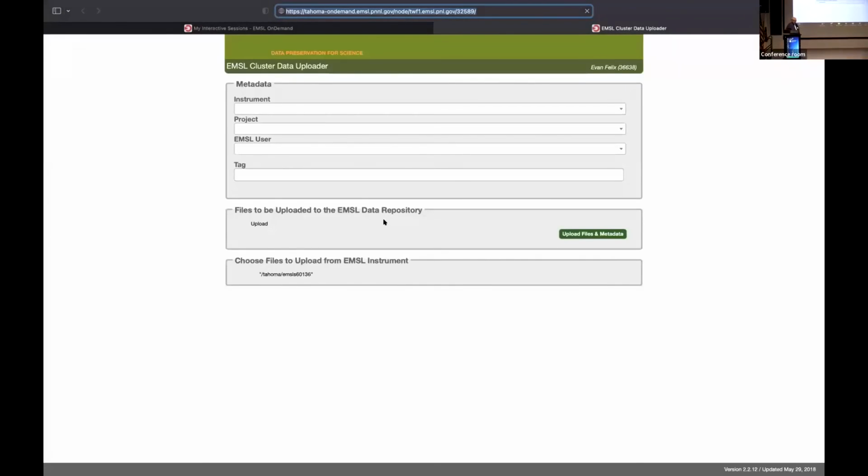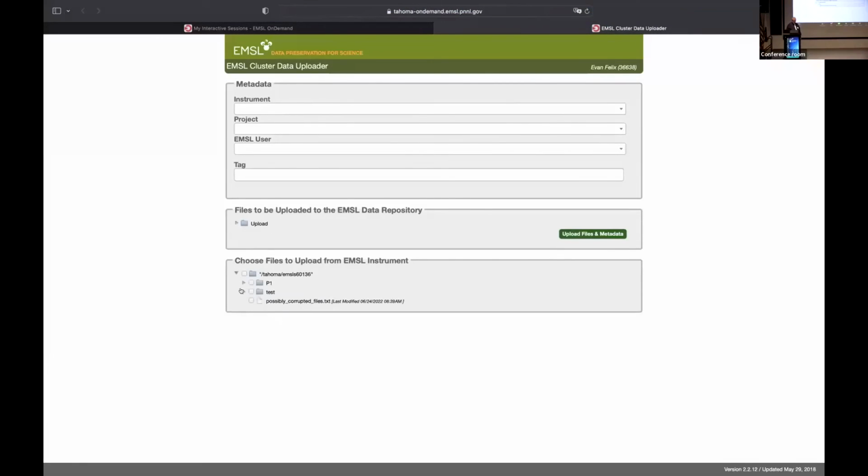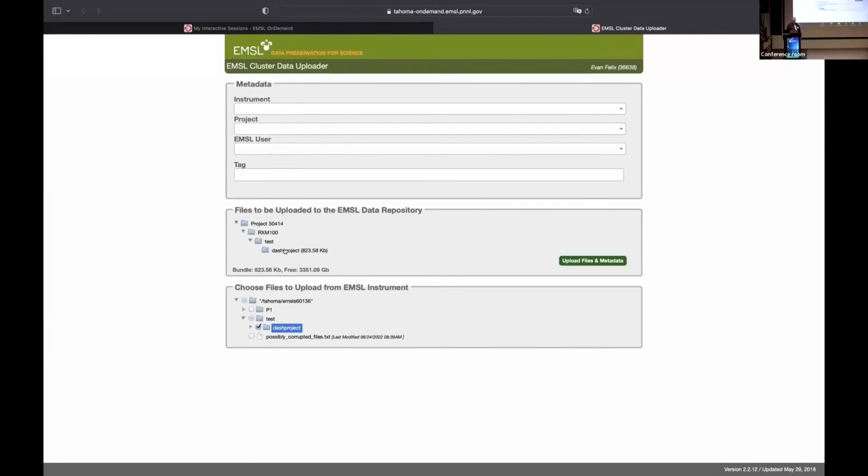I don't know if you guys have seen the EMSL uploader, but this is what it'll look like here. If it ever shows, there we go. And then if I have a data set in this directory, oh, there's that data set we copied earlier. You click that and it will eventually put it here in the upload, and then you push the upload files. There it goes, it's loaded it in. Well, it should have put our instrument in here, but there it is.